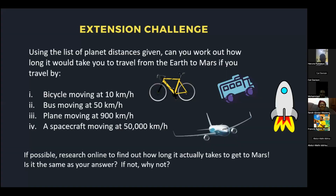Okay, now the extension challenge, we have given you a little bit of maths. Because the thing is, when you look at that list of planet distances, it can say something like 58 million kilometers, but that doesn't mean anything, does it? None of us know what 58 million kilometers looks like. But if you actually sat down and worked out how long it would take you to cover that 58 million kilometers, then you really get more of an idea of the actual distance.